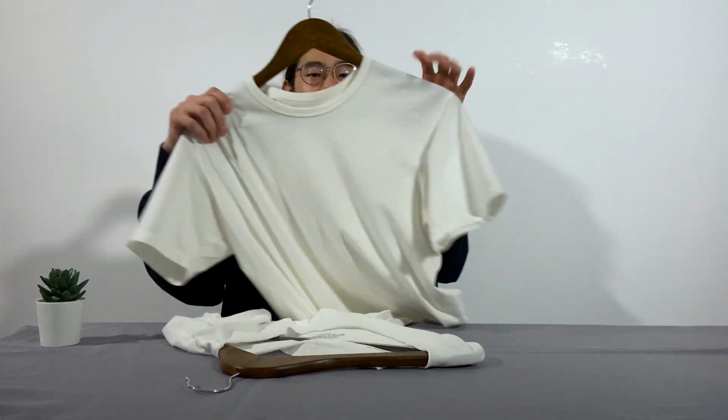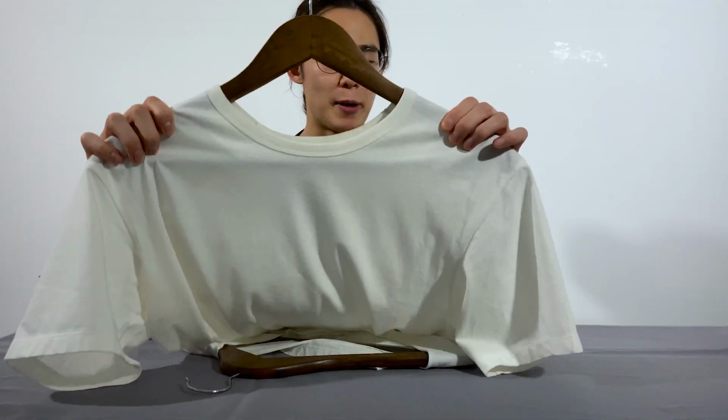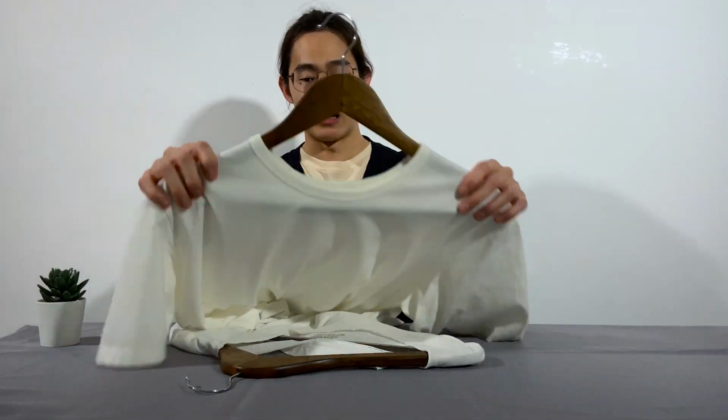So when it comes to the neck detail, the Issey Miyake one is super simple and clean. And what I really love about these is that they don't really stretch. I've been wearing these for a decent amount of time and I've never experienced stitching issues, and I never worry about it stretching.